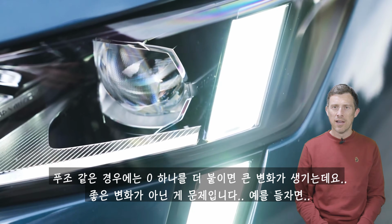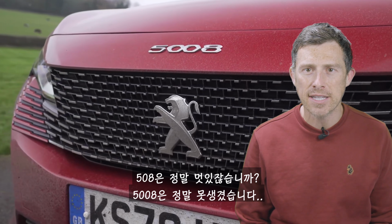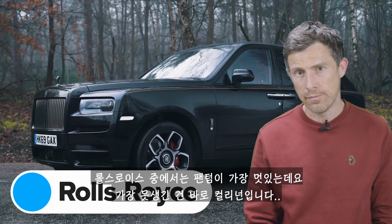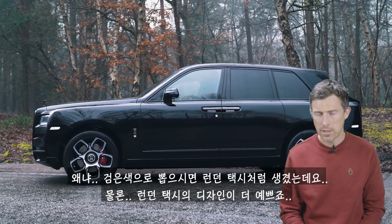Over at Peugeot, it seems an extra zero can make all the difference, and not in a good way. For instance, the 508 looks gorgeous. The 5008 looks ugly. The Phantom is the best looking Rolls Royce. The ugliest one is the Cullinan. Reason is, if you have it in black, it looks like a London taxi, only not quite as nice.